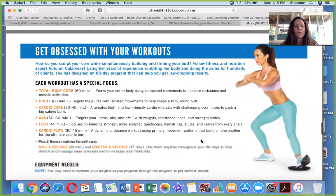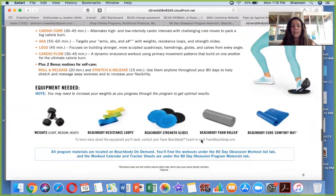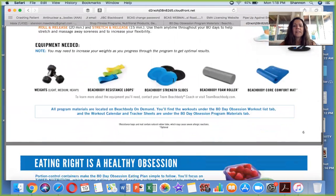So then you can read through here and just find out the program materials that you're going to need that you can order from teambeachbody.com if you don't already have them. These bands and the sliders are the best quality that I've ever used. I have tried alternatives. It is not a good idea. It's better to just order these ones because they're designed for the program. So the bands aren't going to snap on you. Or less likely to, I should say. I haven't had that happen yet, as opposed to some other loops that I've tried from a fitness store. Same with the sliders that I got at a different fitness store that just scratched up my floor.